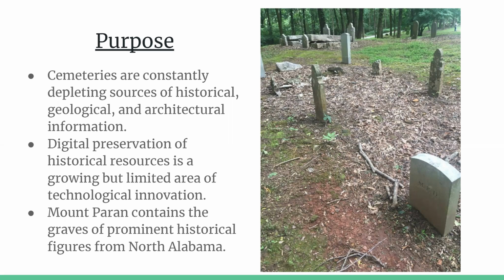Most cemeteries contain a wealth of information, including things like the durability of rocks, history of disease, different factors that affected lifespans, genealogical research, and military veterans, who tend to have markers on their stones. Cemeteries are also withering away every single year. The digital preservation of these cemeteries through mapping projects, online databases, and similar goals gives us a way to preserve these resources for the future.